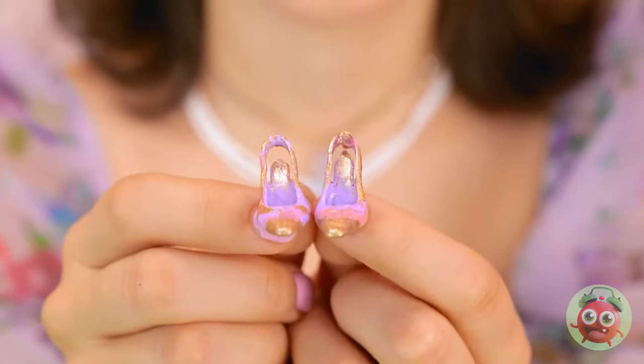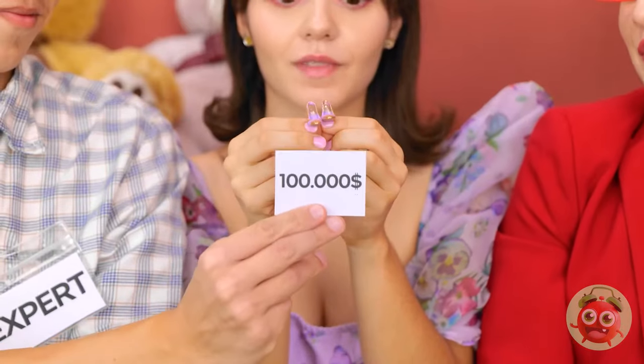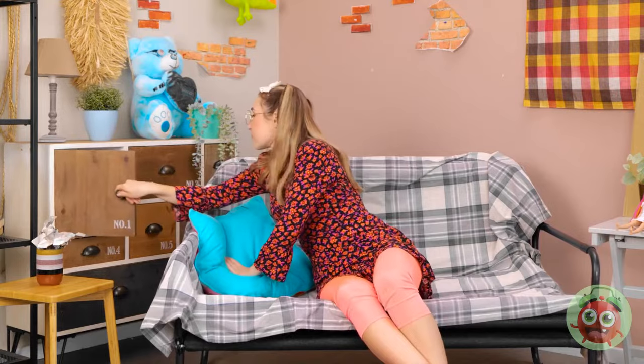Wow, look at that! My doll has custom shoes! Whoa! Exquisite workmanship! The fashion houses in Milan would be jealous. We'll take it. Huh? She dunked a shoe in nail varnish. If art is that easy, I want to try it.